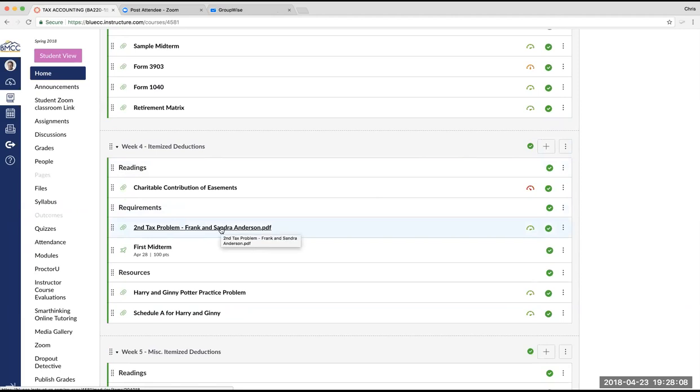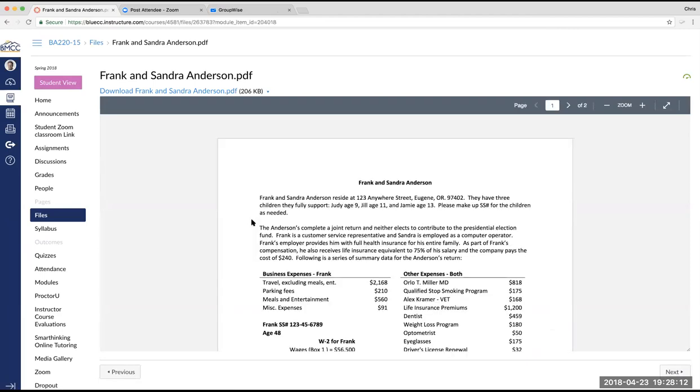It's not due this week, but it's due the following week. And so here's Frank and Sandra Anderson. One of the things about these tax problems, we just finished the Kennedys, they'll get a little more difficult each time. Just bear that in mind, that they're going to take a little bit more effort. But let's just review this one quickly.